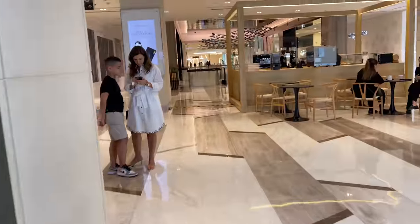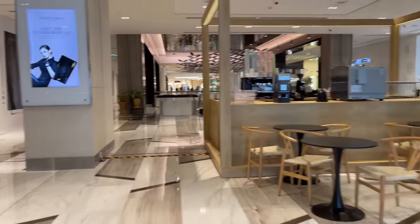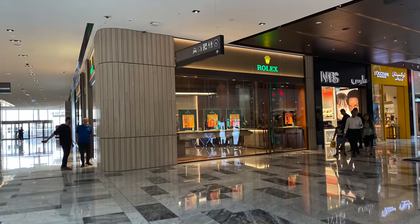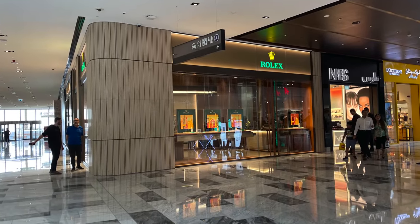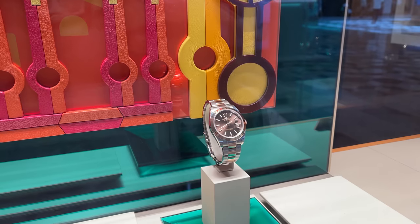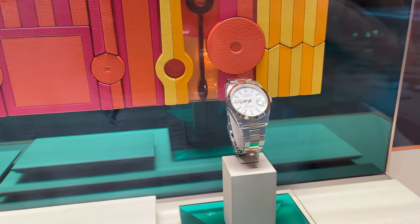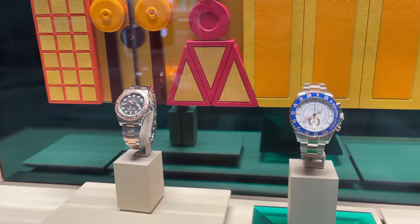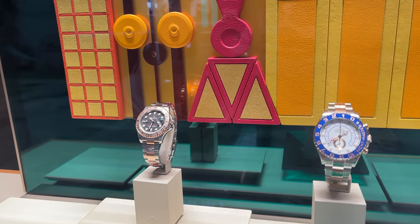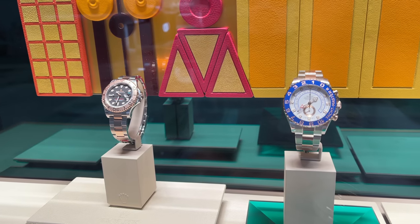Now we are inside the Galleria Mall, the most luxurious mall in Abu Dhabi. A chocolate dial 41mm in display, a white dial 41mm, a 37mm two-tone Yachtmaster next to a Yachtmaster 2, and both watches are for display only.